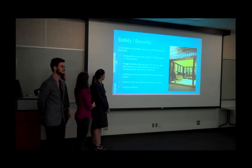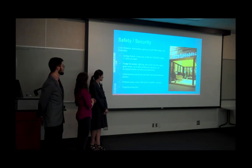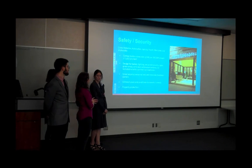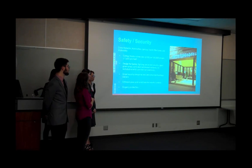So for safety and security, the main focus was that the largest crime rate in College Station is theft, which mainly would impact retail and residences the most. So those have been obviously the focus to design against crime in the area.